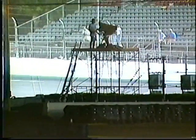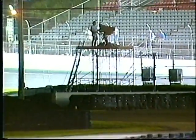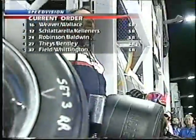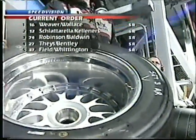That's Kevin Doran, guys. Kevin Doran and his Doran Special, the Ferrari with a Judd engine. They actually ran the Ferrari engine in the Rolex 24 before going to the V10. We'll take a break. Still under caution here at Daytona.